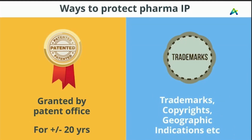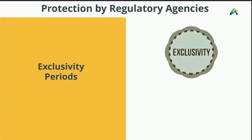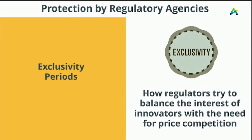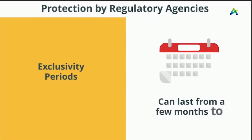Another way to insulate yourself from generic competition is through exclusivity periods granted by each country's drug regulator, like the FDA in the US. Drug regulators provide an exclusivity period during which they do not approve similar drugs to balance the interests of an innovator with the need for price competition. The exclusivity period can last anywhere from a few months to a few years.